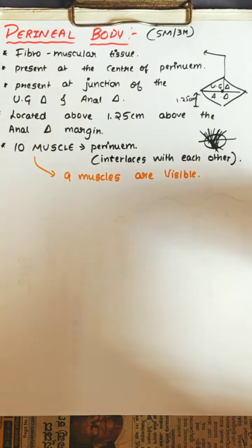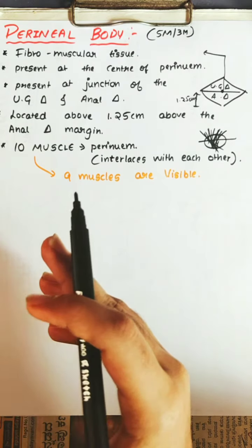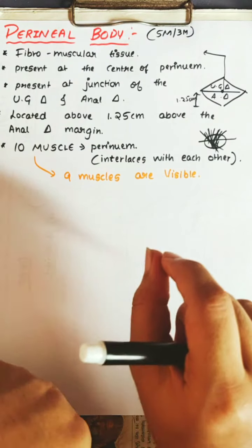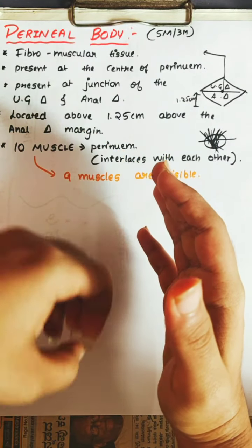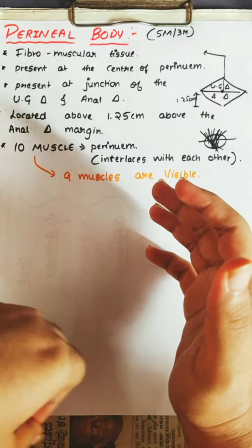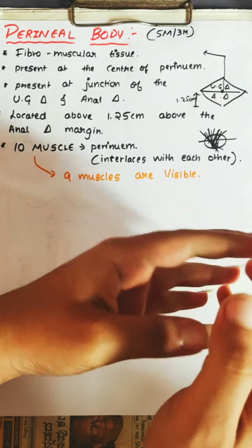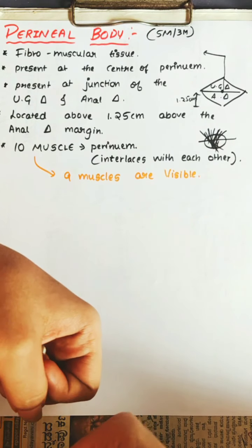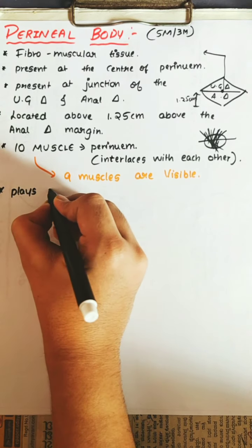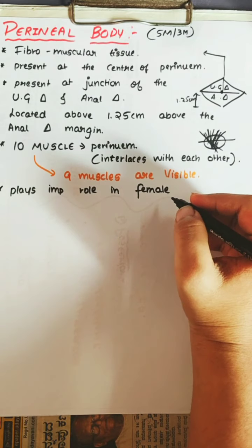This perineal body is very important and plays a very important role in females because it prevents the urinary bladder, ureter, urethra, and anal canal from protruding outside. There are many structures located here: ureter, urinary bladder, urethra, vagina, anal canal. The perineal body is a very stiff fibromuscular tissue which does not allow all these organs to protrude out of this canal. It plays an important role especially in females, because it helps in childbirth.